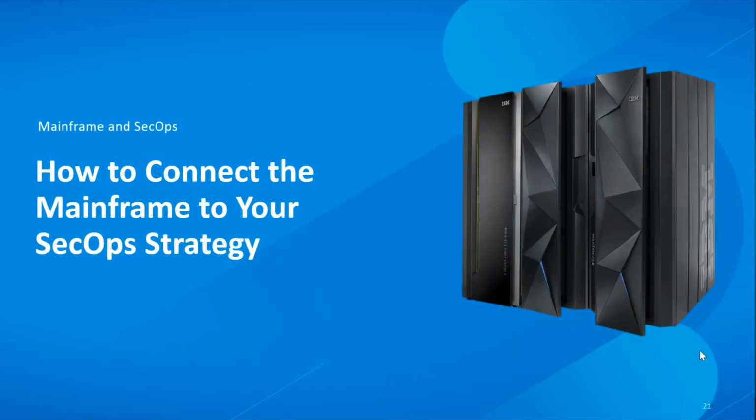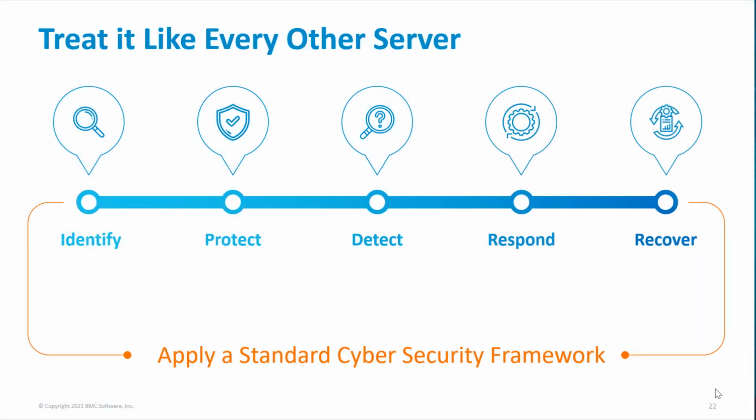Right, so how to connect the mainframe to your SecOps strategy really is to treat it like every other server. And again, this is another framework, but this one is specifically around types of capabilities that you need on the mainframe. And if you've seen other talks before, I use this a lot. This is NIST, National Institute of Standards and Technology. And we'll actually dive into this one a little bit. There's 5 things you need to be able to say, I can do this on every platform, whether it's a Windows PC or whether it's your mainframe.